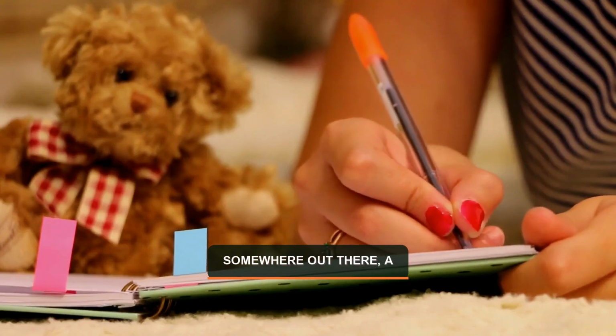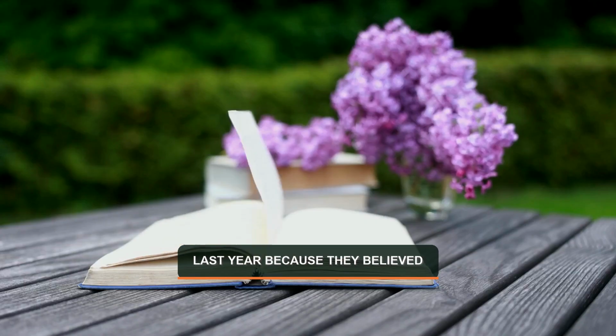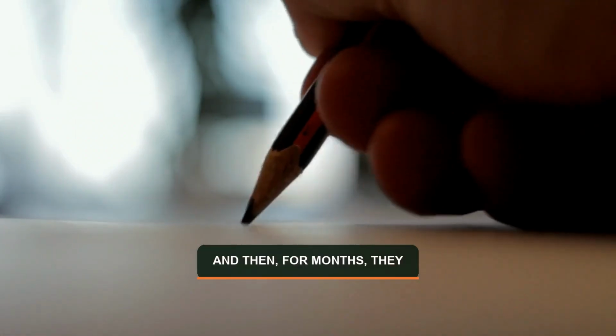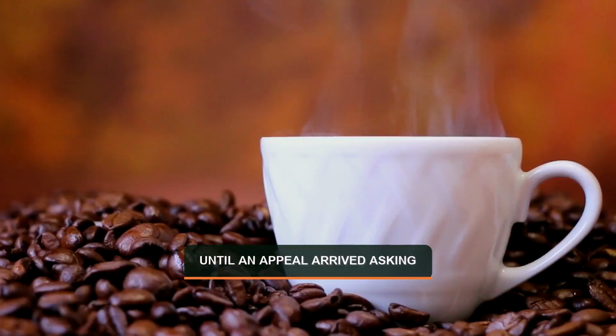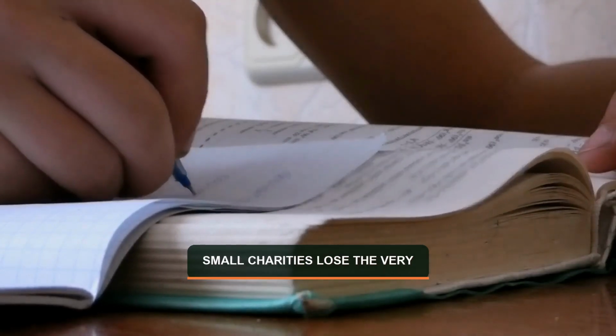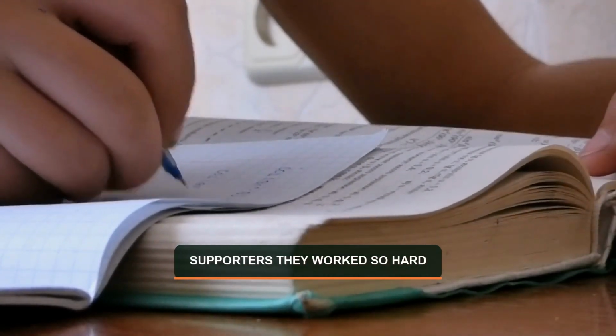Somewhere out there, a donor gave your charity money last year because they believed in what you do. And then, for months, they heard nothing, until an appeal arrived asking them to give again. This is the quiet way small charities lose the very supporters they worked so hard to win.